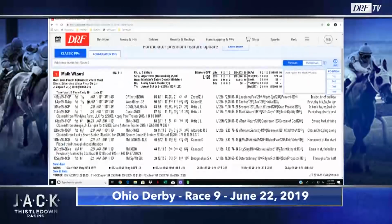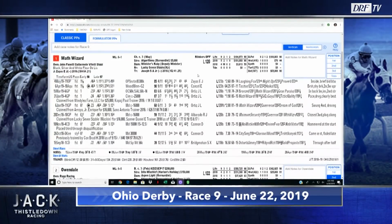Again, we'll take them in post-position order. The 1, Math Wizard, for Saffie Joseph. This is a nice little horse right here, the 3-year-old son of Algorithms. Blinkers come off for the first time in his career. The Wood Memorial, not a bad effort at 65-1. Really never had a chance in there. Had a hot pace to run at. Didn't work out, for one reason or another.